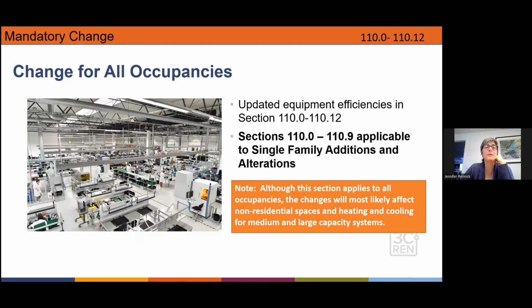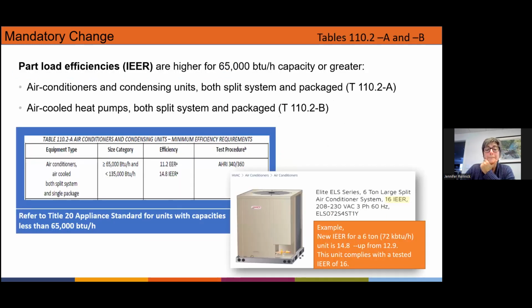So under the mandatory measures, there's been some changes in general for HVAC, heating, cooling, ventilation, and equipment efficiencies. I wanted to point out that there are certain sections that are specific to the single family additions and alterations in that they are for small sized units. But most of these changes are going to really apply for medium and large capacity systems. And of those changes, what could potentially apply to these smaller load occupancies is higher efficiencies on air conditioning units, both split systems and package systems, and air-cooled heat pumps, both split and packaged.